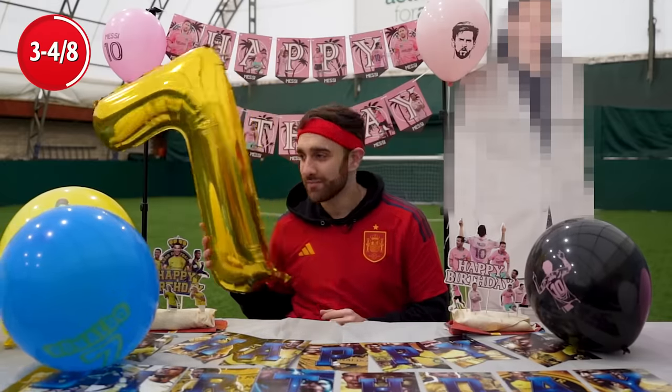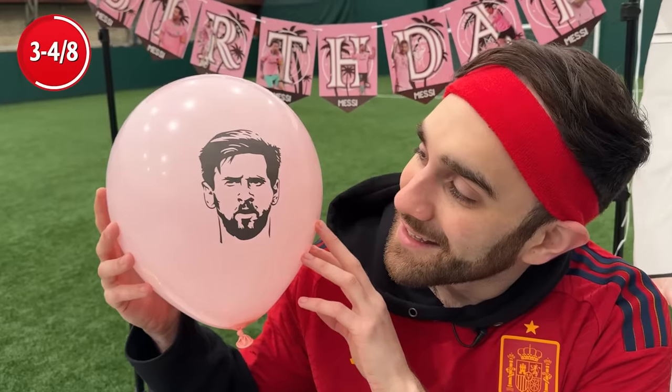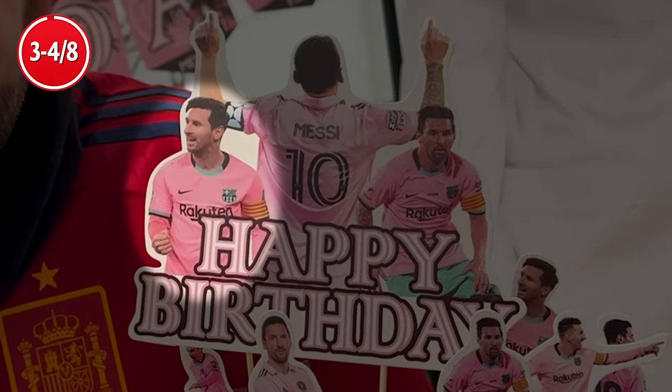Ronaldo's has these seven. He also has balloons with his silhouette in Madrid and in Al Nassr. Messi's balloons are cool too. This one is from Barcelona, this one from Inter Miami. But I'm not gonna lie, they are both equally as random. Maybe Messi's is a bit more random because even though it's all Inter Miami, he also has some Barcelona stuff.